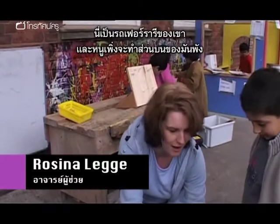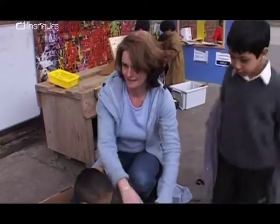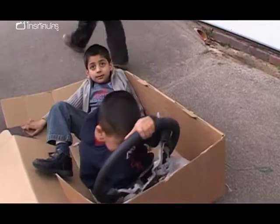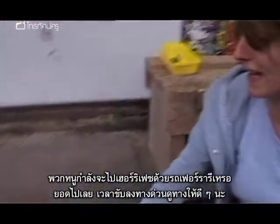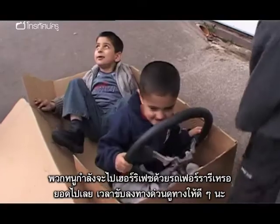This is his Ferrari, and you've just broken the soft top on it. Two in the Ferrari now. Okay, where are you going to go in your Ferrari? Halifax. You're going to go to Halifax in the Ferrari. Fantastic. What's the motorway driving down? I don't know.